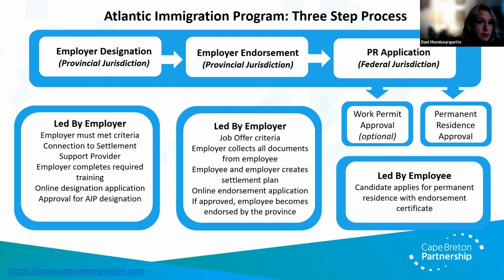So with the designation, it is led by the employer. So the employer must meet certain criteria. There must be a connection to a settlement provider. They have to complete mandatory training. They apply online through the application, and then they're hopefully approved for the AIP designation.